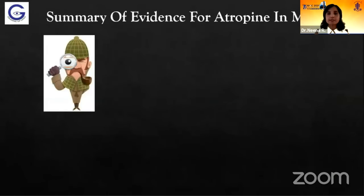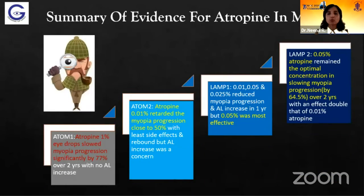So to summarize, the evidence for atropine would be ATOM1 showed that atropine 1% slowed myopia progression significantly by 77% over 2 years with no axial length increase. ATOM2 showed that 0.01% retarded myopia progression close to 50% with least side effects and rebound, but axial length increase was a concern. LAMP showed that lower concentrations were equally good, but 0.05% was the most effective. LAMP2 confirmed the findings that 0.05% was the best concentration at the end of 2 years with an efficacy of 64.5% with an effect double that of 0.01%.